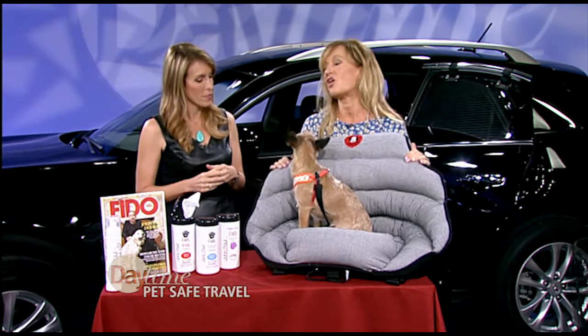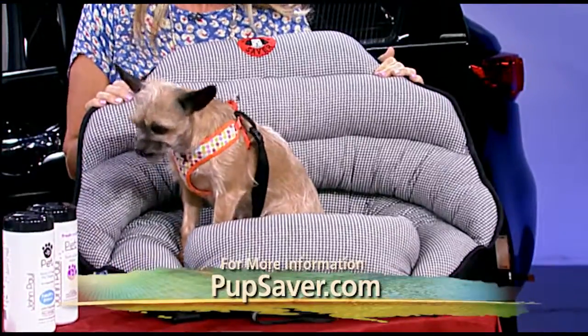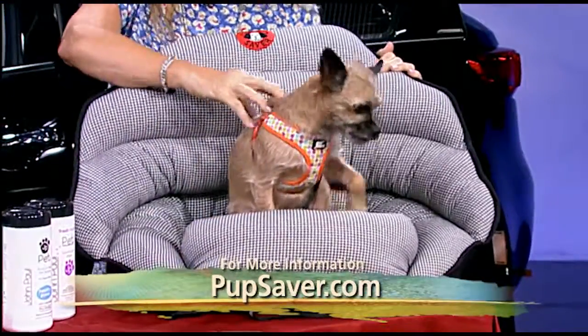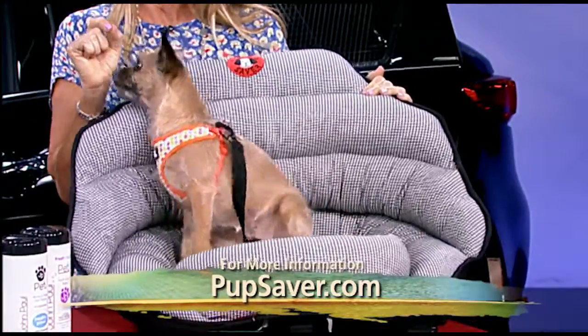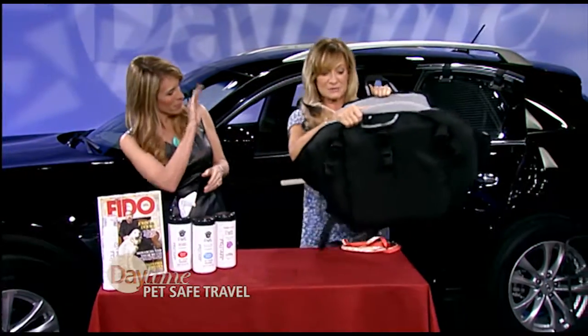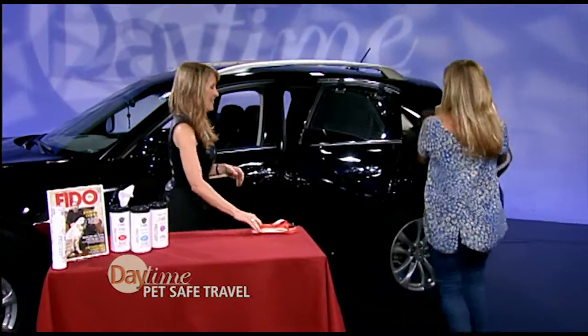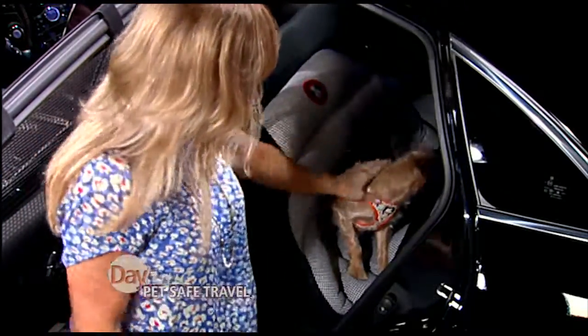Exactly. This is an awesome solution. It's called Pup Saver. A Pup Saver is a rear-facing car seat for dogs 30 pounds and under, and it's been crash-tested using the same safety standards that are used for infant car seats. Oh, that's great. Yeah, and let me just show you how it works, because it can go in the front seat, but I like to put it in the back seat because it's a little bit safer there. And voila. There she is.